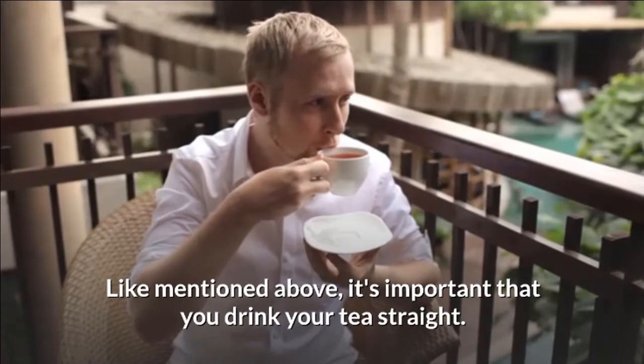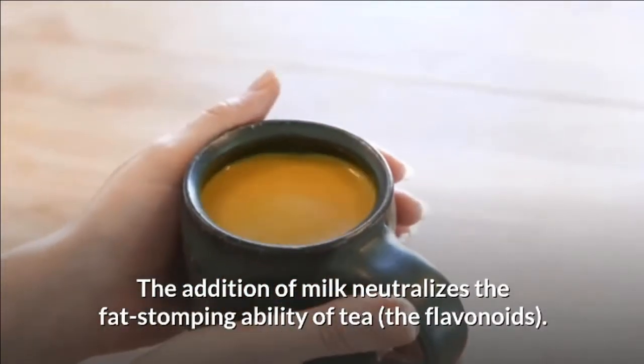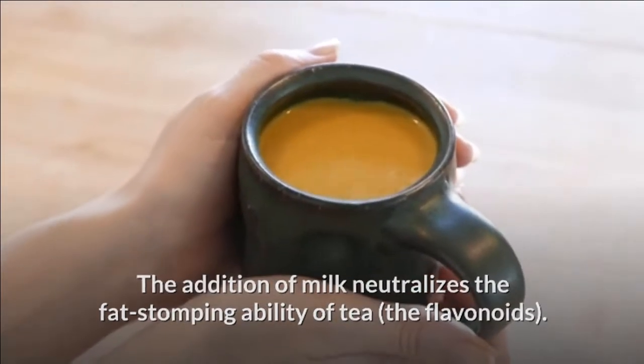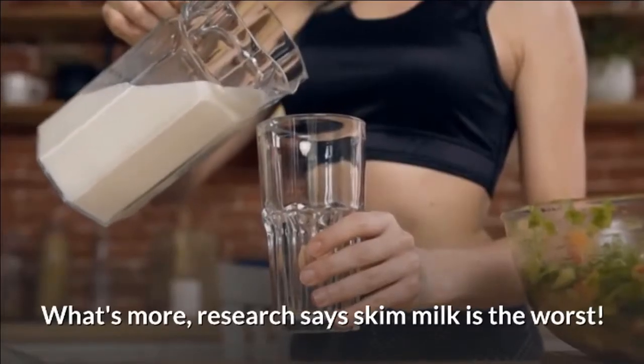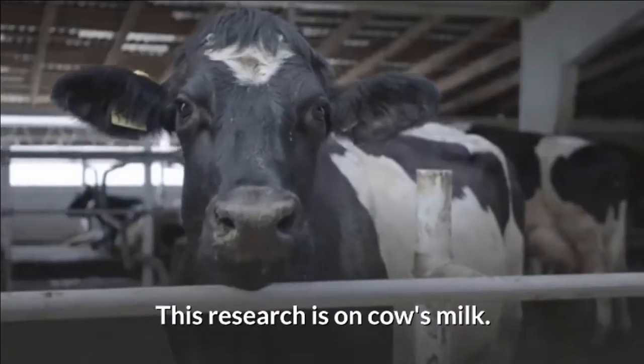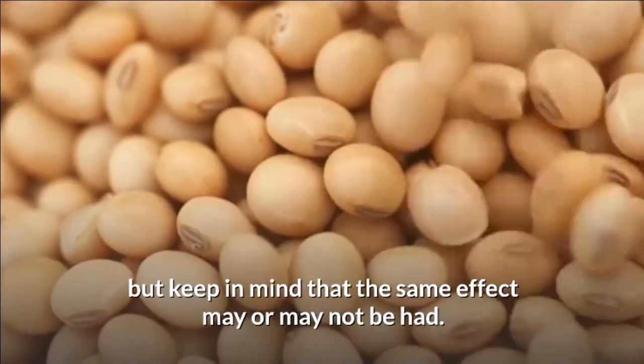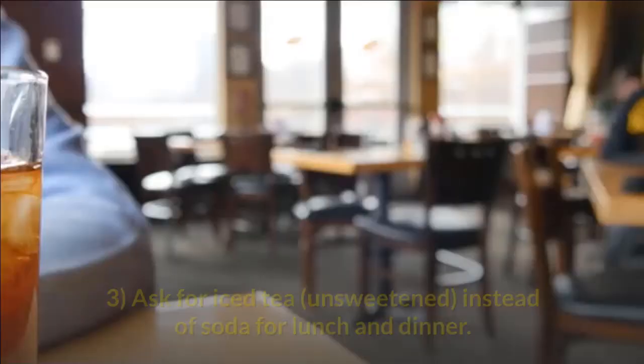Like mentioned above, it's important that you drink your tea straight. The addition of milk neutralizes the fat-stopping ability of tea, the flavonoids. What's more, research says skim milk is the worst. Crazy, huh? This research is on cow's milk. If you'd like to try soy or almond, do so, but keep in mind that the same effect may or may not be had.